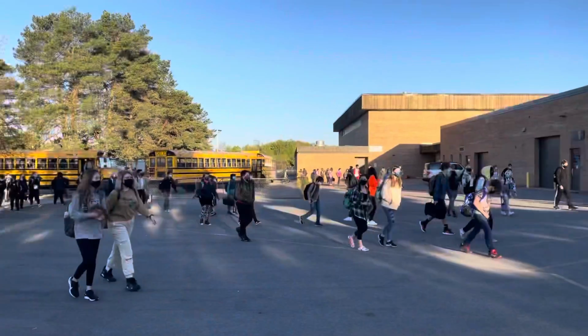If you're riding the bus, you'll find out in the back of the school, the buses are here at the drop off, and as soon as the doors unlock in the morning, the kids will release.